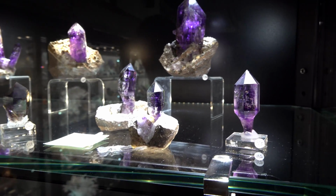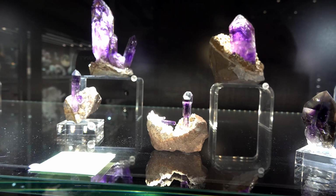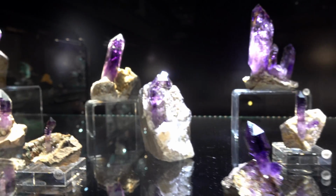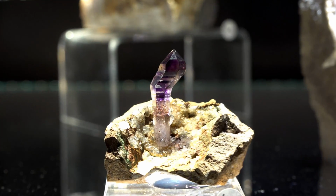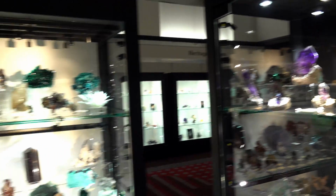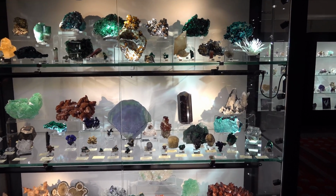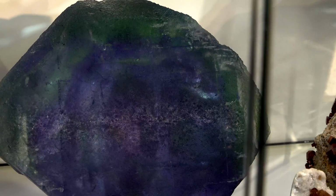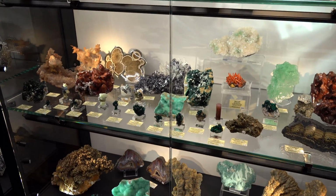I love it so much. This is amazing. Look at that. That's so cute. Oh gosh, so gorgeous. Wow. There's just so much stuff here. It's just so much to see. I mean, I couldn't even, like, the fluorite, the green fluorites, the dioptases, just, wow. Look at that. Look at the fluorite. You can't see the proper color on it through the camera, but that's cotton candy green, blues, purples. Wow. There's just so much to see.